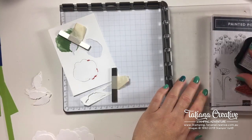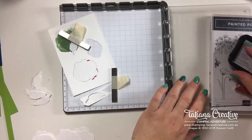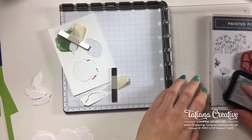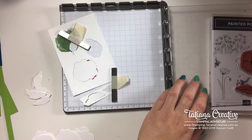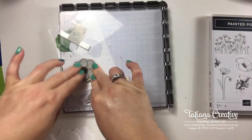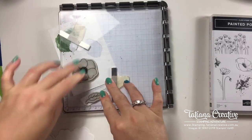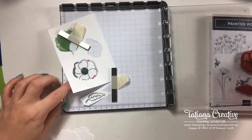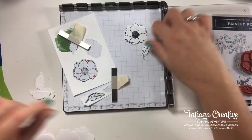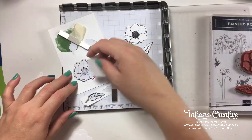So I'm using, what's the ink pad I'm using? I'm using Memento Black, just because it's easier to clean than Stazon, but it doesn't really matter which one you use. So just pressing that down, and bingo, perfectly stamped leaf and flower.